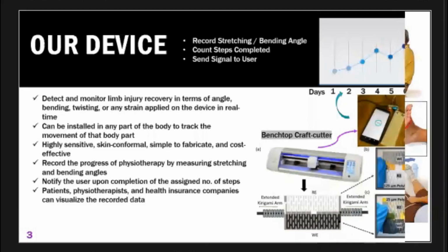So here we have designed the sensor on 2 different substrates, one on a 125 micrometer thick polyimide sheet, and another on a 25 micrometer polyimide sheet.